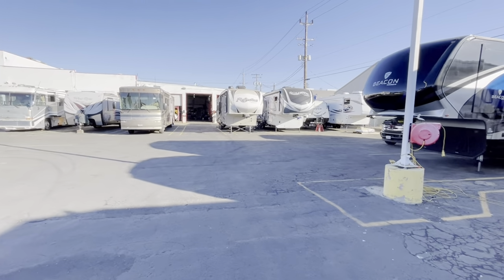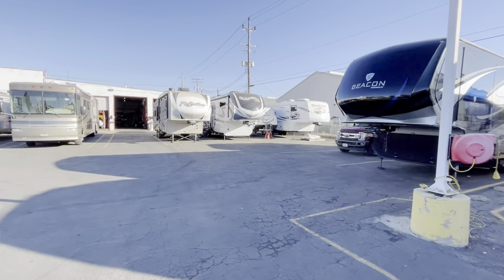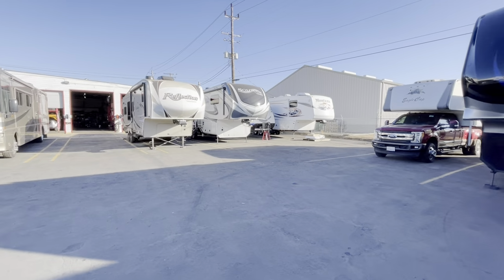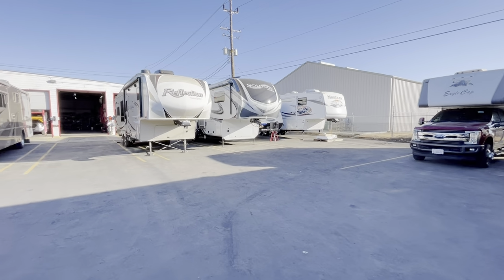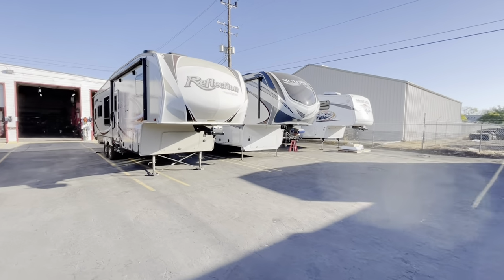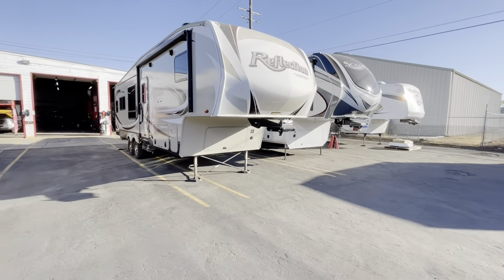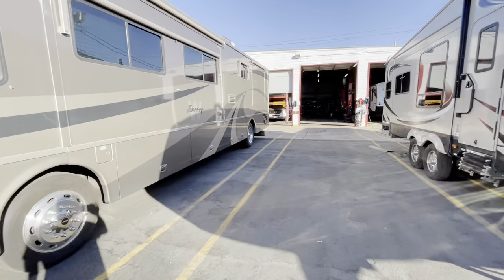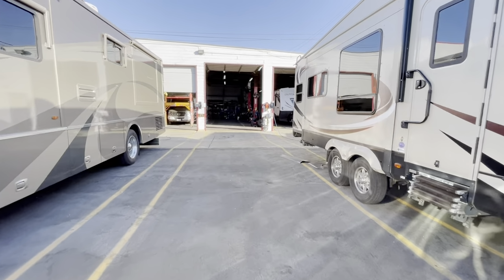People always ask us, hey, what's your turnaround time? And sometimes our turnaround time is 1 to 2 weeks. Sometimes it's 2 weeks, sometimes it's 3 weeks. It just pretty much depends on what's going on in the shop. We never know what we're going to encounter. We never know if we're going to be stuck holding for parts. There's too many factors involved.